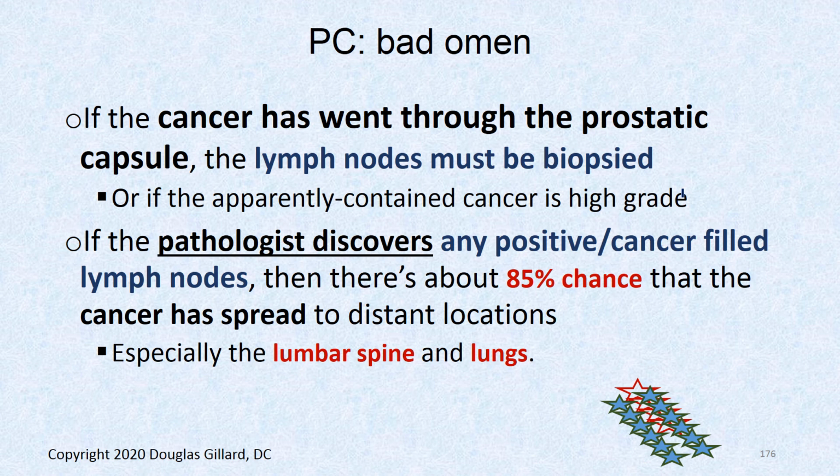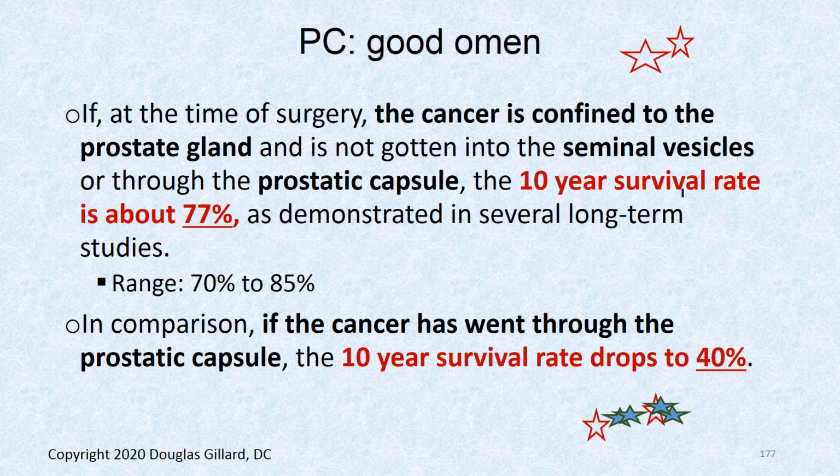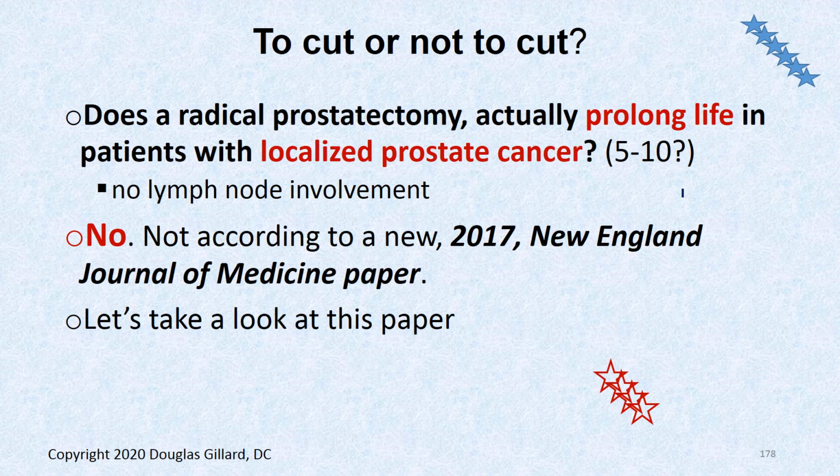And again, it loves the lumbar spine, and it loves the soft tissue of the lungs. Good omen. So if the cancer is confined to the prostate gland and the lymph node biopsies are normal, and it hasn't gotten into the seminal vesicles, 10-year survival rate's about 77%, almost 80%. So 20% are still lost, but that's pretty good. If it has gotten through the prostatic capsule, whether or not it's gone beyond the nodes doesn't matter. If it just breaks out of the capsule, about 60% of people will be dead within 10 years.